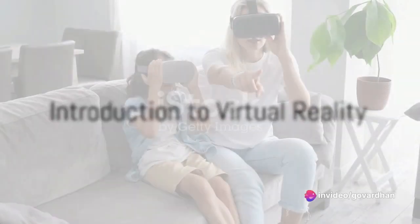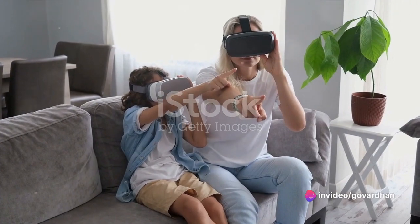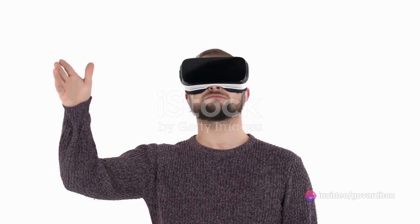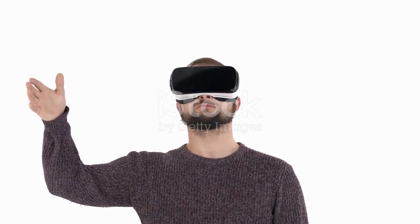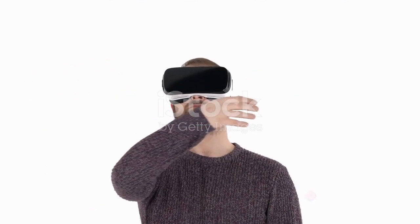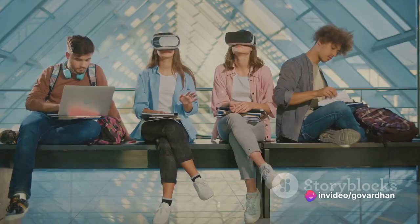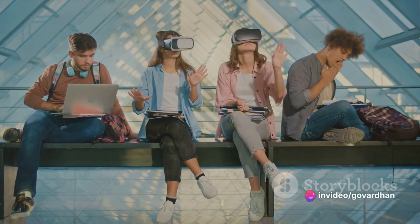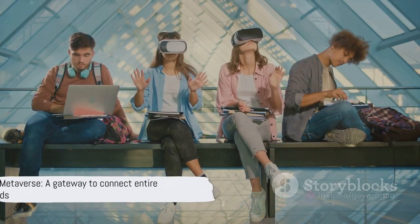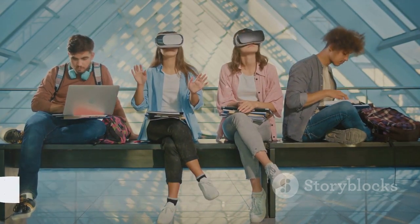Ever pondered what virtual reality, or VR, as it is commonly known, is and its myriad of applications? Well, it's a technology that allows users to immerse themselves in an artificial, computer-generated environment and interact with it in real time. This immersive and interactive experience is not just limited to a single space. It's a gateway to connect entire worlds, just like in the metaverse.